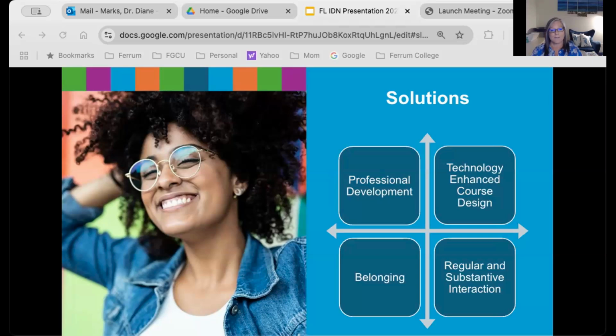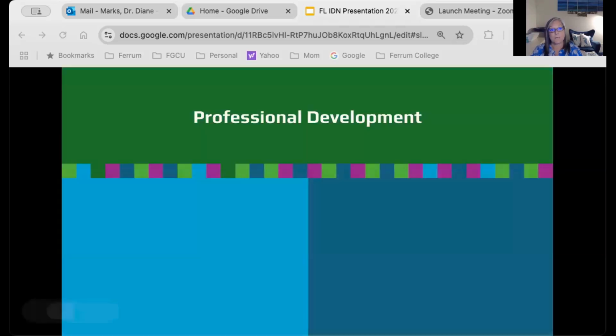So a little caveat, the solutions are not rocket science. There are no advanced degrees needed in technology or teaching and instruction. These are just high impact strategies and technologies that are found in almost every LMS today. These are the easy strategies and easy technologies that give you the biggest bang for your buck that made a huge change for Ed's student success. So let's take a deep dive. We're going to start with professional development.